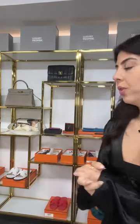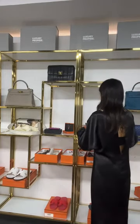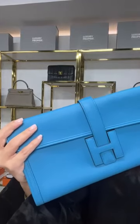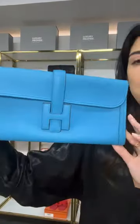Okay, so next up, I'm going to do some more goodies. We have a GG, I think that's how we pronounce it. GG? Jiggy? I don't know. GG Clutch in Blue Frida, which is such a beautiful shade of blue. This is again in the clutch style. I do love my clutches.